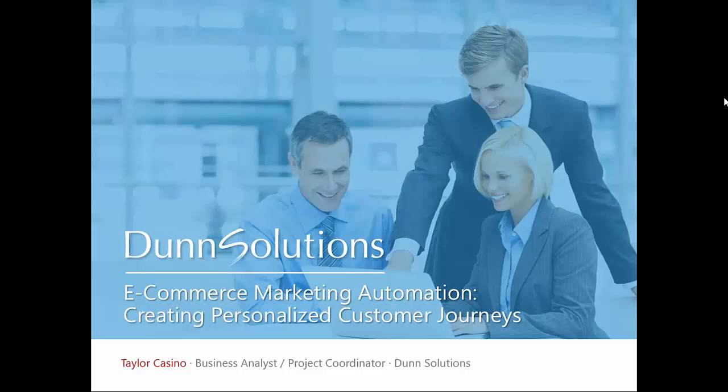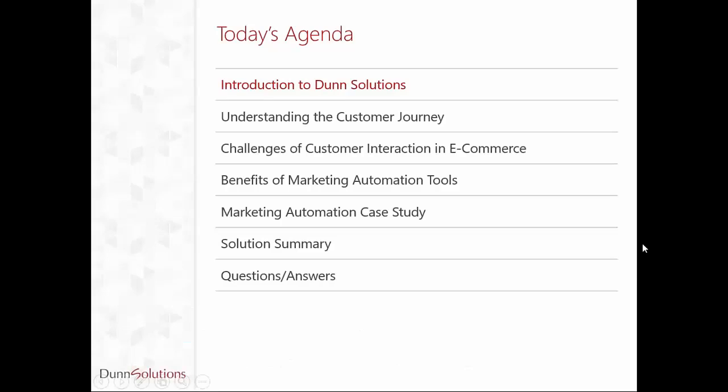Let's take a look at today's agenda. I will begin by doing introductions to Dunn Solutions. From there, I'll turn it over to Taylor, and she will discuss understanding the customer journey, challenges of customer interaction in e-commerce, benefits of marketing automation tools, and we will discuss a marketing automation case study. From there, we will discover solution summaries and go over any questions that y'all may have. So let's get started.